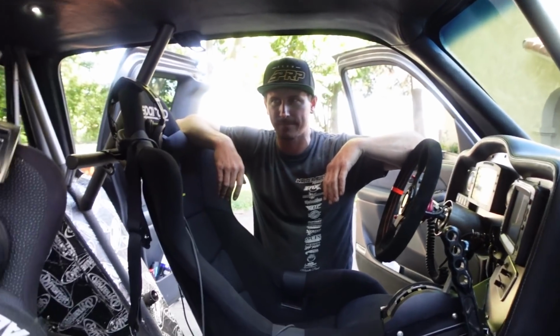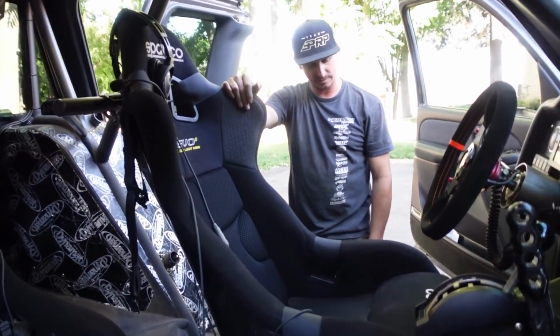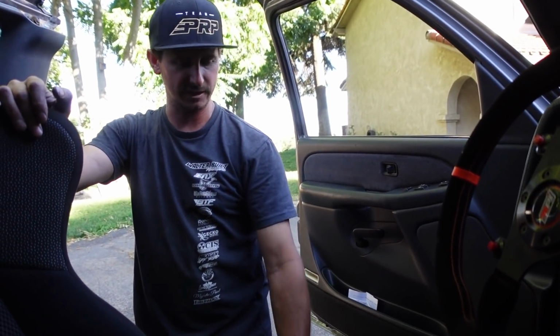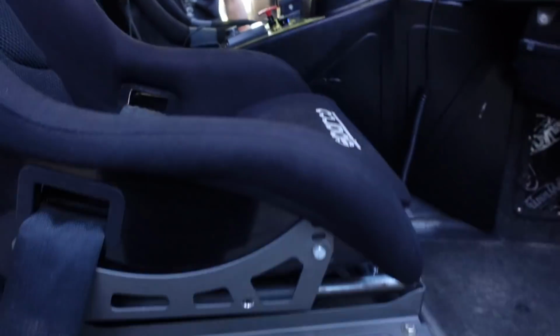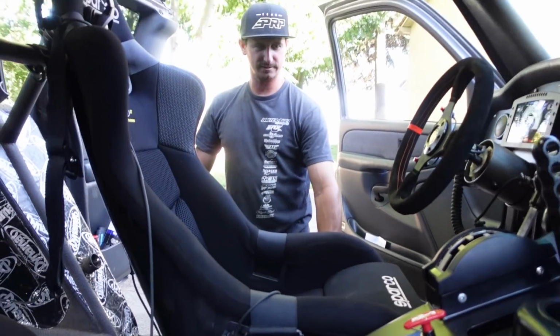And he's running the Sparco shell seats. Yep, Evo 2s. Then one of the last upgrades we did was put powered seat sliders on it. And these on this side too? Yeah, these are from Armada. Oh, nice. So Armada makes these brackets.